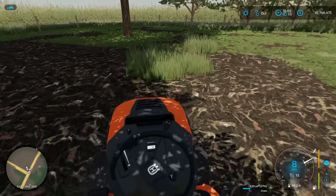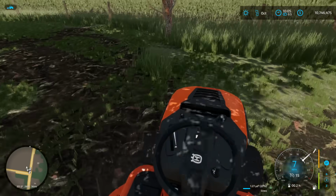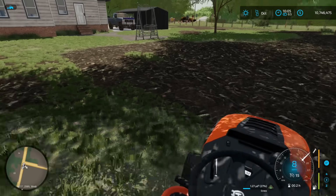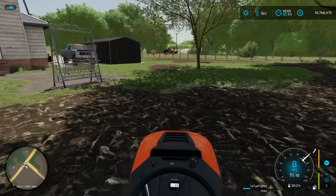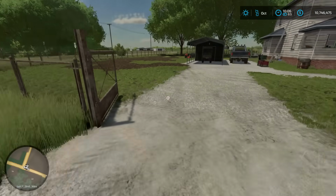Has felt like literally hours between running the forest mulcher on the skid steer and mowing. Wow. Here is what we got.